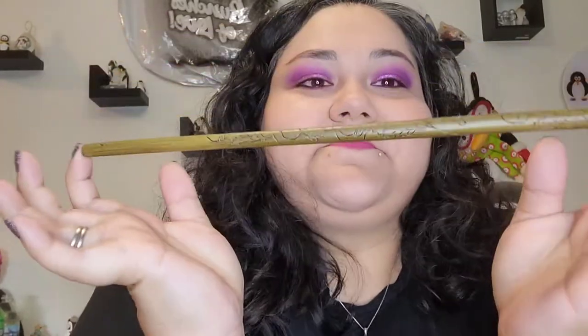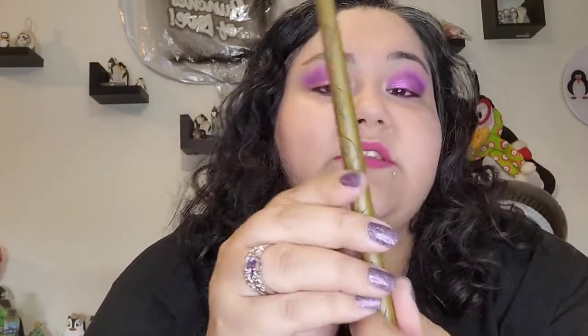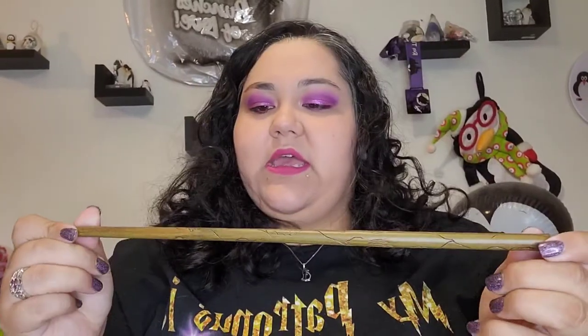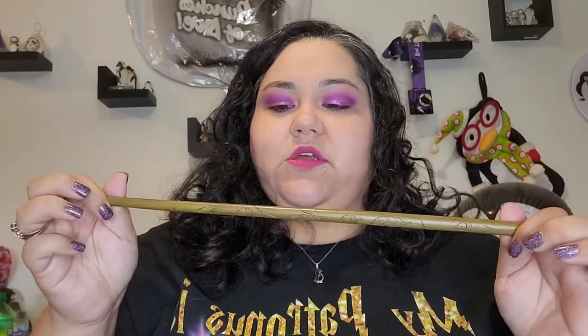Her wand. This is Luna's wand, her original wand, before, I think it was Deathly Hallows, yes, where she gets a new wand. This is not the new one. This is the old original wand that she uses. And it's got the little acorns and leaves and stuff on it, which is pretty awesome because I like her new wand, but I really love the old one. And you don't really see this one much. So, I'm excited for that one. Let's see what else we have here.